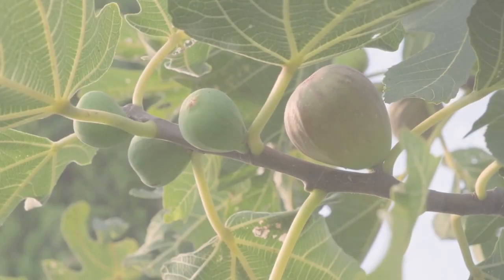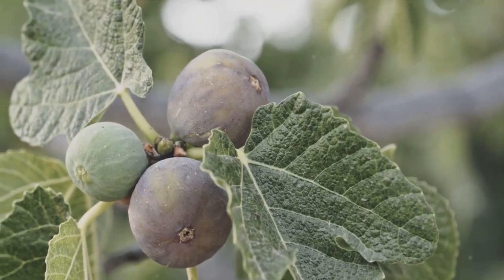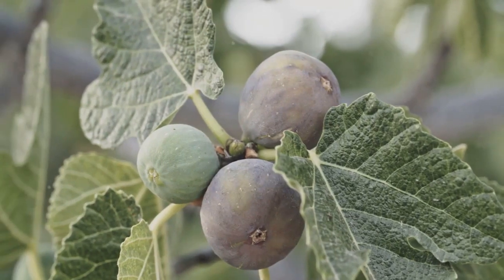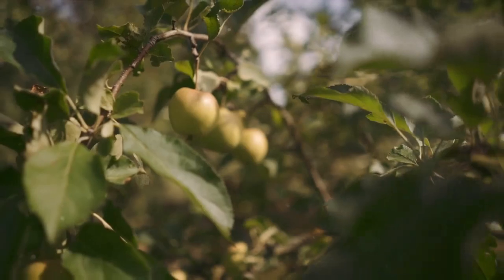Number 5, the fig tree. This tree is not only compact but also offers delicious fruits. Its size makes it perfect for smaller gardens, and with a little care, you'll be enjoying fresh figs straight from your backyard. Moving to number 4, we have the dwarf apple tree.